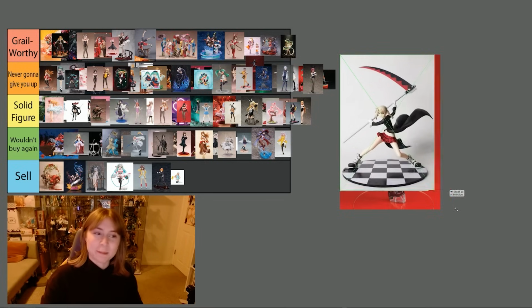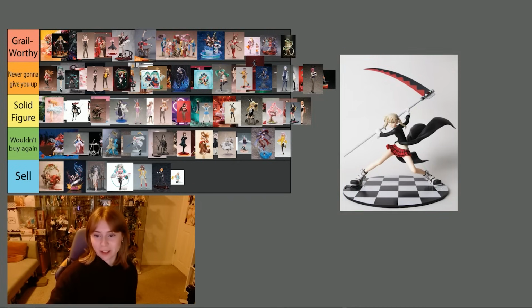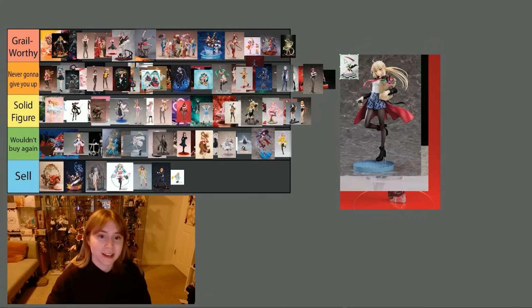All right, next up we have an obviously grail-worthy figure. This is many, many people's holy grail figure. Very, very rare, very hard to find. The 1/7 scale Maka by Medicos. Cool figure. I got her off of AmiAmi Preon for like $300, and it was the craziest snipe of my life, and I was literally shaking when I got her. So yeah, definitely grail worthy, I must say. She's way too cool, and I love her.